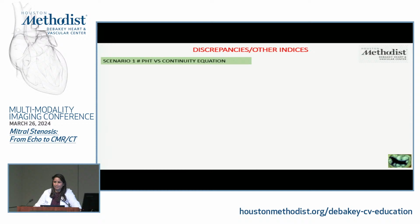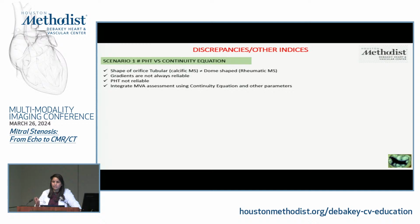Remember, calcific mitral stenosis is very different. It behaves differently. The disease itself is different. The shape is different, the hemodynamics are different, and the compliance of the LA and LV is very different. Also, gradients are not always reliable, as we just talked about. High heart rate, low heart rate, the flow situation is different.